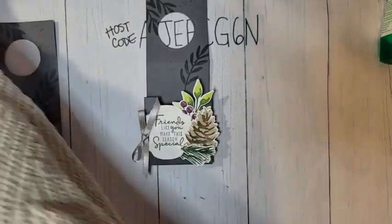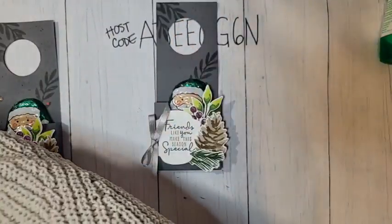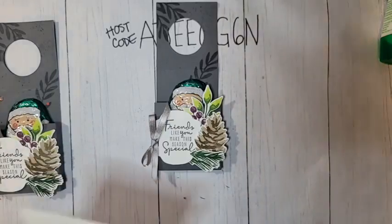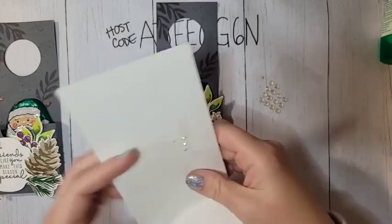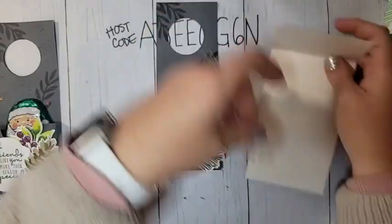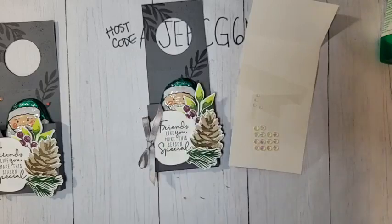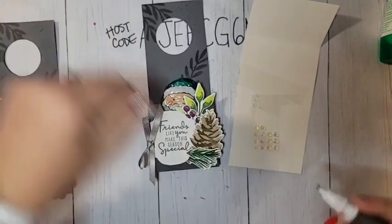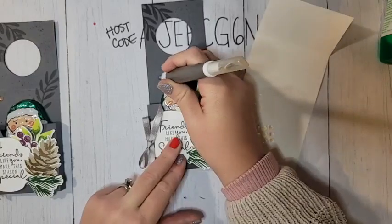All right, I'm going to add my little Santa. I have another one here. And to finish it off, we're just going to add some iridescent rhinestones. Oh, I have some in here. Perfect. So I'm almost out. I had a new package ready to go, but looks like I'm good. These iridescent rhinestones, these are one of my favorite all-time accessories. I love these. They're so good. They're so sparkly.